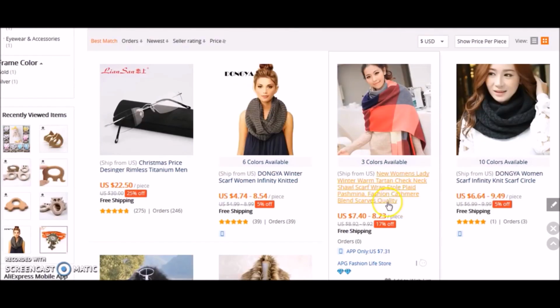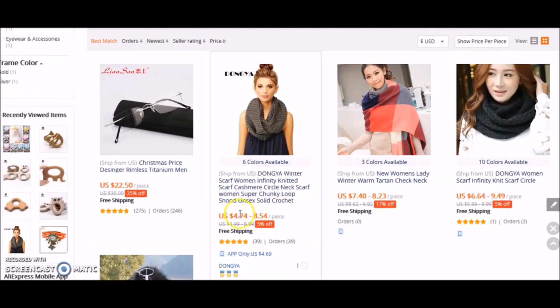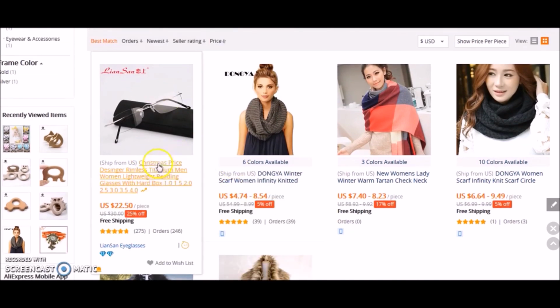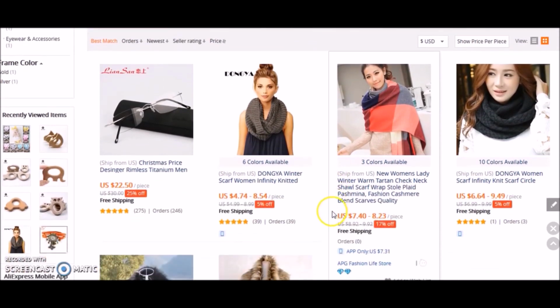And also you'll notice prices are going to be higher. Just for example, if I were to buy the same scarf from China, it would probably be about half the price. Granted, I got to wait 3 weeks for it to come, but it's half the price. If I were to go to Alibaba and buy this in quantity, I can get it even cheaper. But these aren't terrible prices. You know, these eyeglasses are expensive. You're not going to be able to make any money on these.